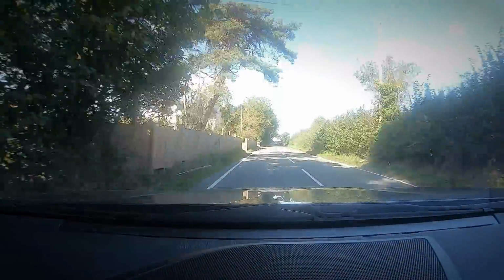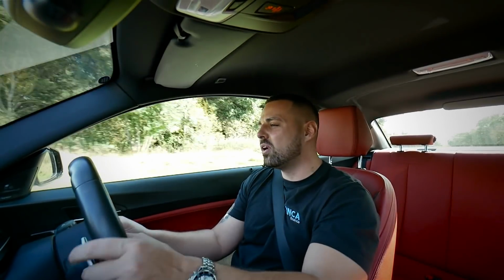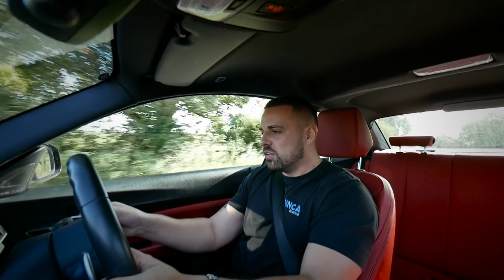I don't know if you're seeing, it's really difficult for you to see that through the camera guys, but it is a little bit unstable as we plant it around bends. And again, I would put that down to a combination of both the tyres, the diff, and I suppose the fact that it's slightly longer than the M140i hatchback version of this car.